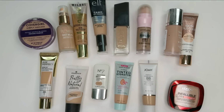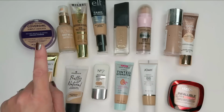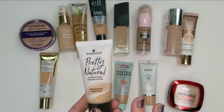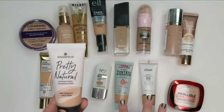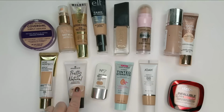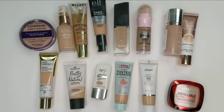So if I had to choose my absolute favorites from this pile, I would definitely say the CoverGirl, the Believe Beauty for sure, the Neutrogena, the Flower, and probably the Essence and this one. I don't know what it is about this one that I like better than these two, but there's just something intangible. I just feel like my skin looks better with this one. So anyway, those are the foundations. Let's move on to concealer.